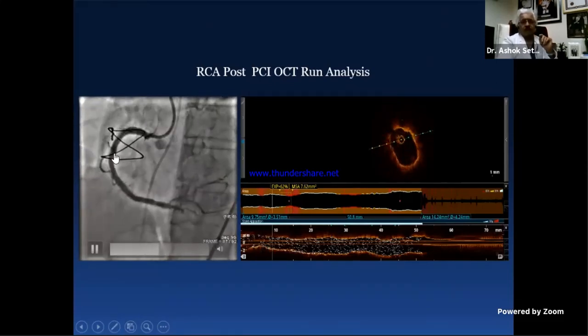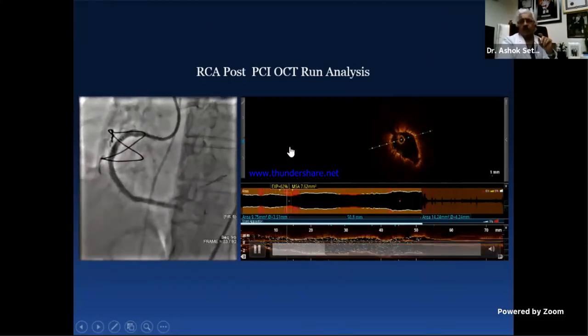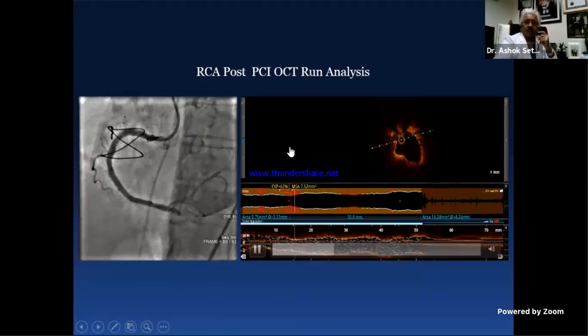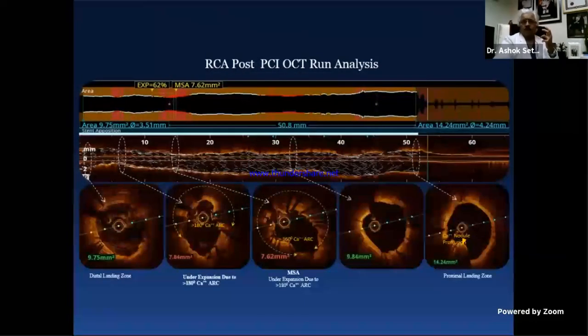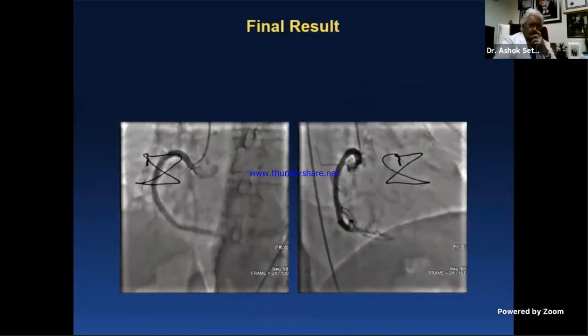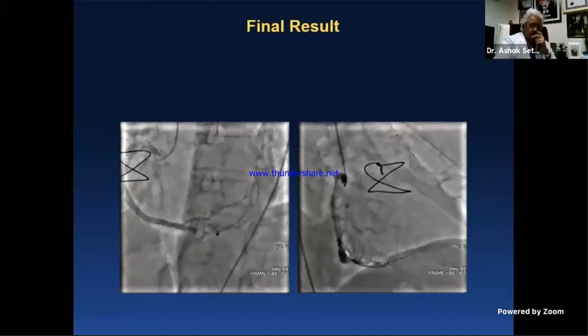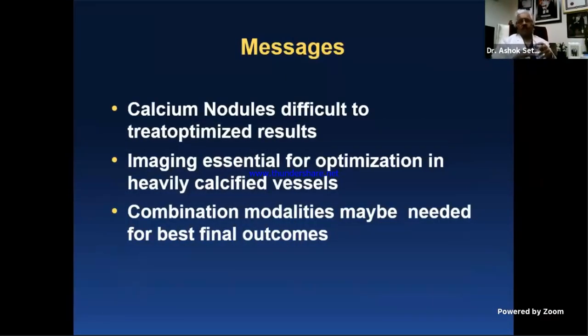This is the best I could get, but I think I got an adequate result on a very large vessel, which had already had stents, which was under-dilated with circumferential calcification. And that brings me to the important point that I got adequate lumens all around on OCT. This is the final result. I was quite happy with the final result because it was OCT assessed.